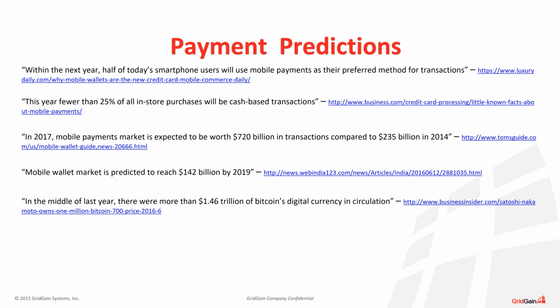This year, fewer than 25% of all in-store purchases will be cash-based transactions, right? So fewer and fewer cash transactions globally, and that means electronic processing or some kind of payments processing digitally of those transactions. In 2017, the mobile payments market is expected to be worth $720 billion in transactions, compared to $235 billion in 2014. So just in 3 years, we see almost 3 times growth within this market. The mobile wallet market is predicted to reach $142 billion by 2019. In the middle of last year, there was more than $1.46 trillion of Bitcoin digital currency in circulation. Unbelievable amounts. So growth of Bitcoin has resulted in the price of Bitcoin going crazily over the roof within the past year and a half.